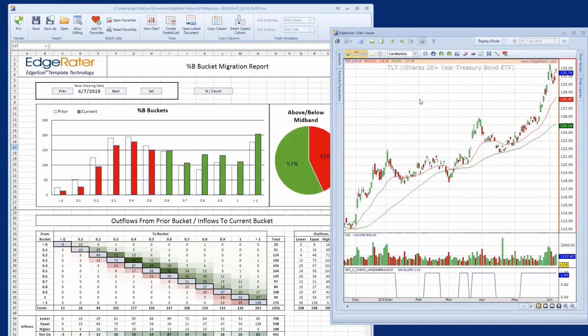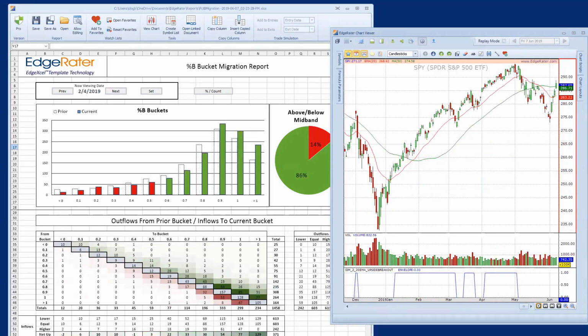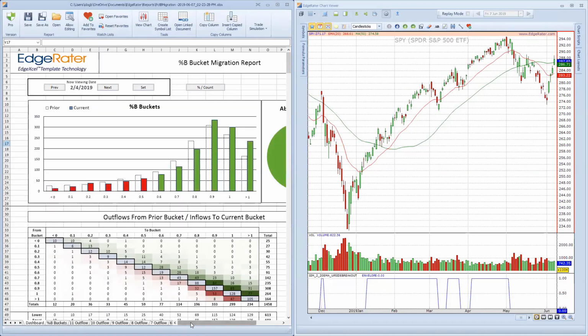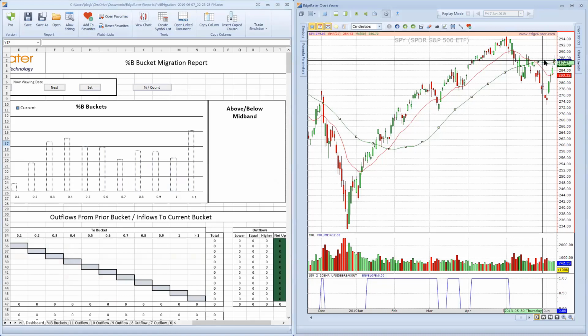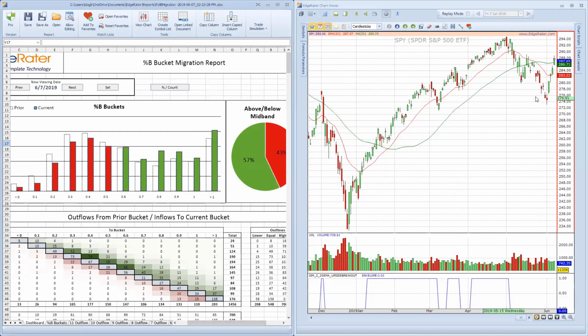All right, now to look at this, I would like to just put SPY on the chart. And let's pop these things side to side. And then let's just click over here to the very last bar, Friday. Okay, so this is the state of play with the buckets today. And you can see that this week has been quite an incredible week. There's something like a 5% move in the SPY.